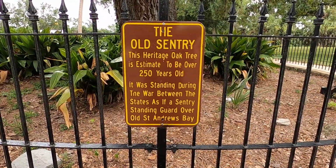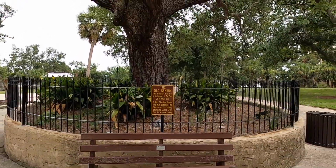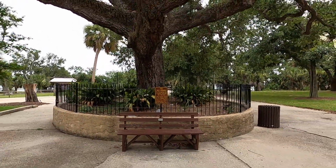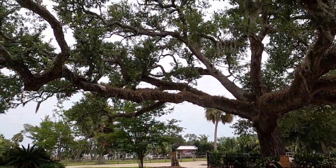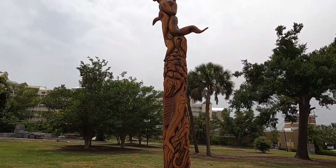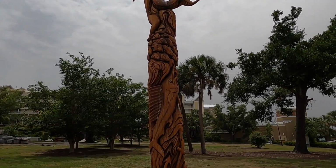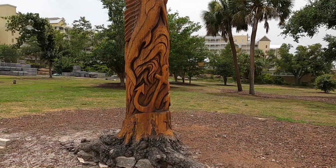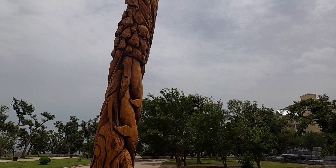There's a large oak tree in the middle of the park grounds, dubbed the Century, and estimated to be somewhere around 250 years old or thereabouts. There's also this really cool tree which was damaged in the hurricane that shall not be named, and has since been carved full of really neat oceanfront designs.